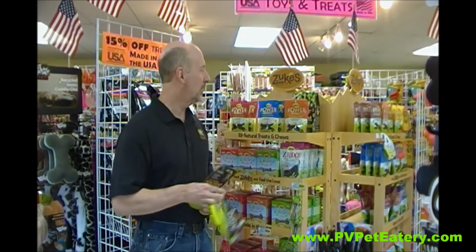Something brand new is from the Starmark company. It's a pickle. It's called the Treat Dispensing Pickle Pocket. So as odd as that sounds, it has grooves in it. You can insert snack items, peanut butter. It could be frozen to make a really nice, interesting treat for your dog.